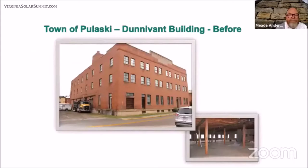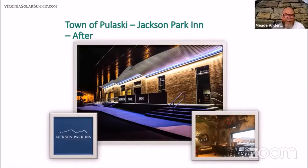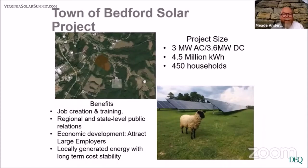Typical redevelopments within towns, Pulaski. Next slide. You're kind of abandoned factories and underutilized properties. Next slide. And this is what you can get when you team together and work through grants and get a private developer into the property, the Jackson Park Inn. If you haven't stayed there, you should. We held a conference there about 3 years ago and everybody thoroughly enjoyed it. Next slide, please. Solar. We worked with the town of Bedford on this solar project. It was in the buffer zone to an old landfill that had contamination within the groundwater. And I think it was a great success. Next slide.